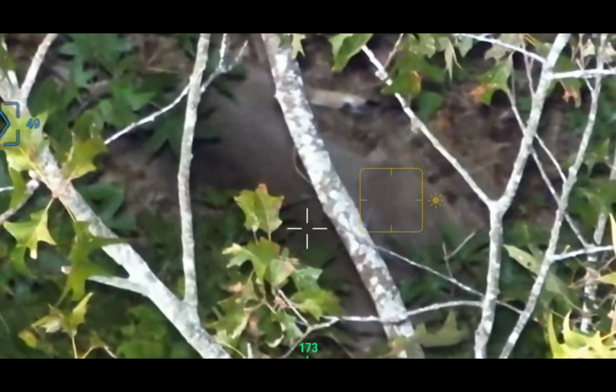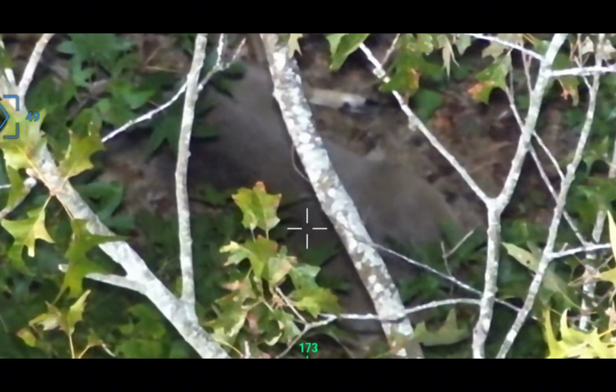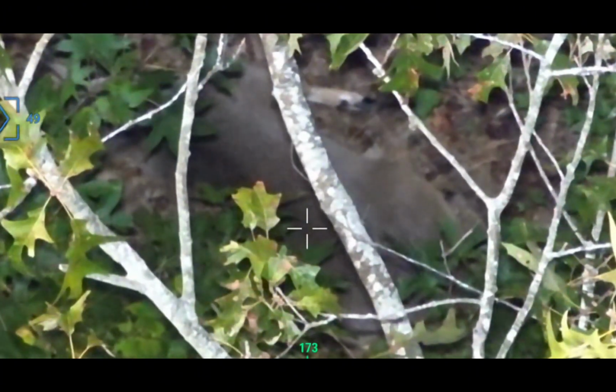So when I found the buck, I wanted to try and get a vantage point to look at this buck and see his rack, to see what it was they had killed, because they still were unsure of which buck it was that she had shot.